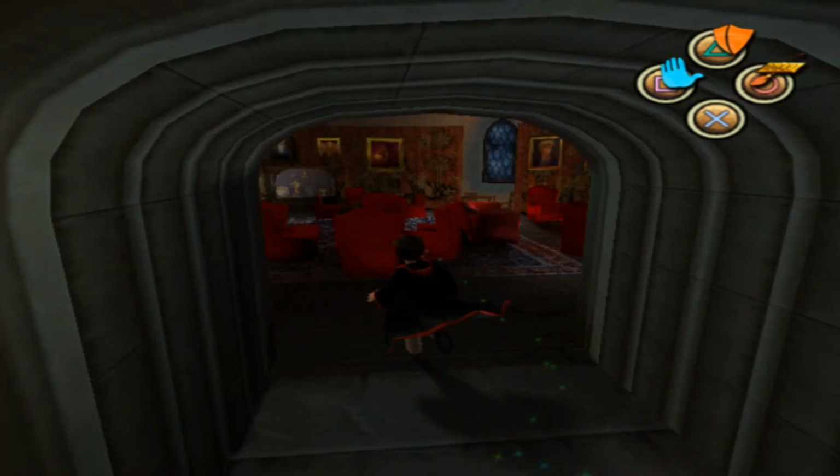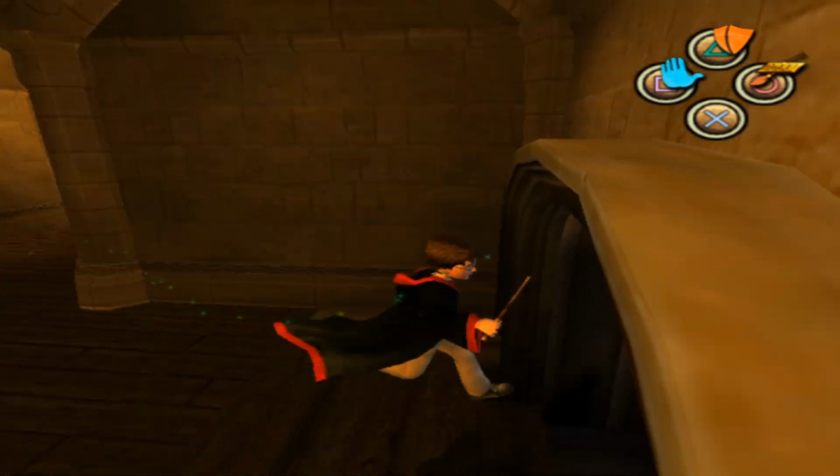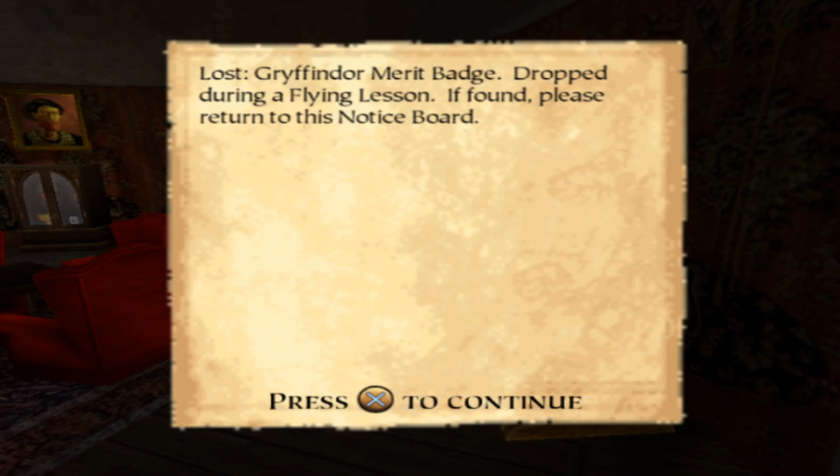Oh, no. Neville, if you're stuck behind some tapestry again, I will kill you, Neville. I mean, we lost a load of house points. Okay, press X to continue.